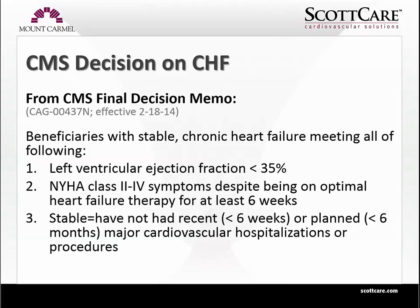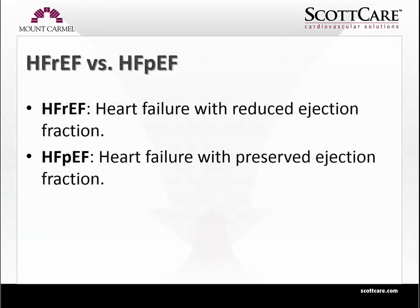So, what have we found out? What does it mean for us? And how many of us are used to calling it heart failure, and then they come out with this technical stuff called HFrEF and HFpEF? So now we're trying to figure out, okay, is he a PEFer or a REFer?